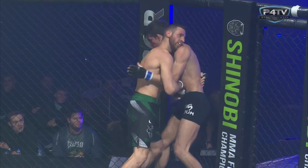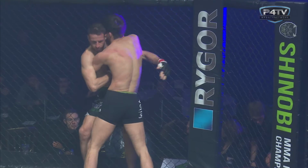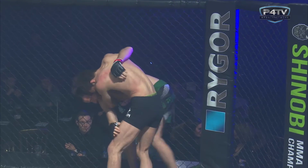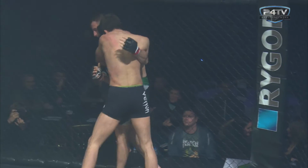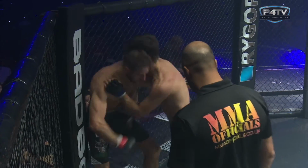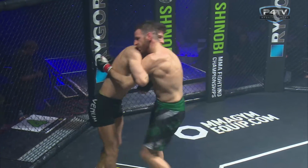Up against the cage now, Jay's putting some pressure in. Good use of the head. Good work though from Gregory. Yeah, it was a nice reversal there, and again, he's using his head. He's got a good underhook there. He's keeping that connected, and there's good pressure here from Gregory, but Moogan sees that and tries to pressure himself out of it.